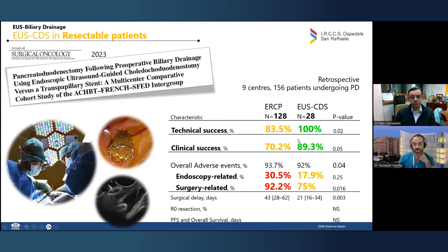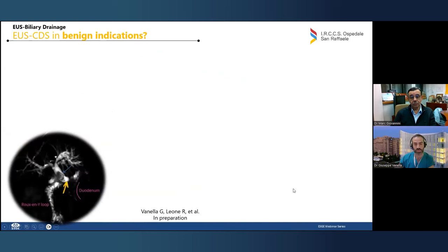And this is a large series where patients undergoing pancreatoduodenectomy who have been drained with choledochoduodenostomy versus ERCP were compared, and we have a higher technical and clinical success of choledochoduodenostomy, but above all, we have a reduced rate of adverse events with choledochoduodenostomy, both endoscopy related and surgery related, and also a delay to surgery which is lower in the choledochoduodenostomy group.